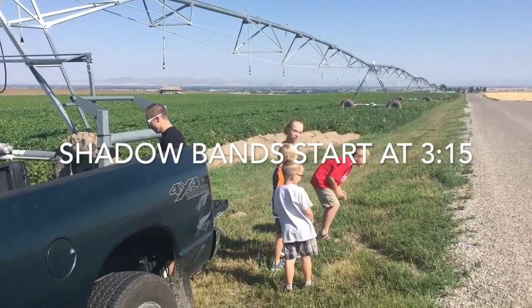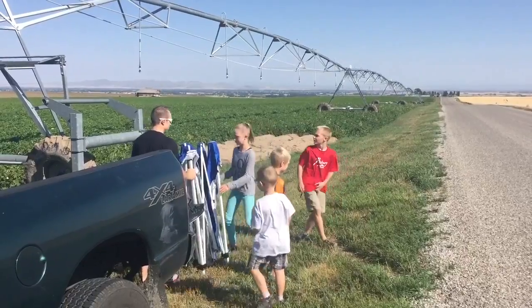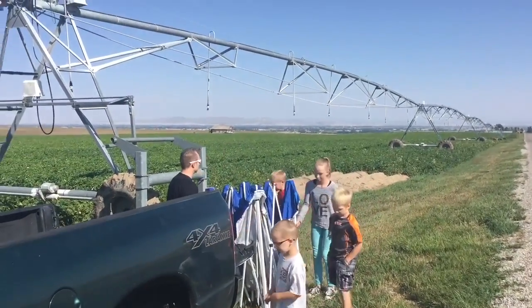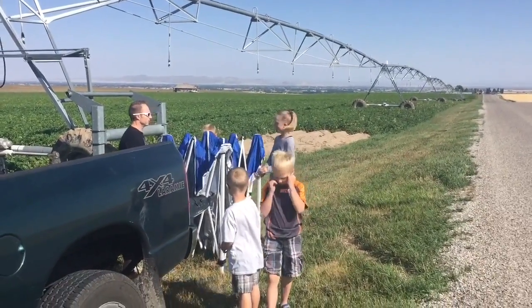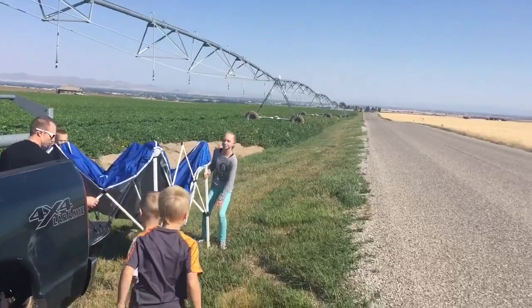We have found our spot for the eclipse viewing, right here by the farm fields. Dave wanted to get a good view of the horizon so we could see a simulated sunrise in 360 degrees. It's actually started.